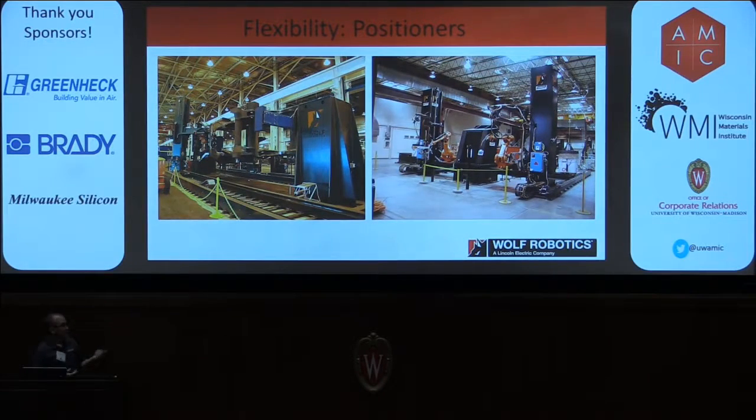So one of the things we're known for is building very large positioners. As the part is welded, it's turned and rotated and adjusted in position to keep the robot able to weld with gravity helping it out, rather than, if you're welding overhead, the weld wants to fall down. So that's a very important thing for welding very large parts.